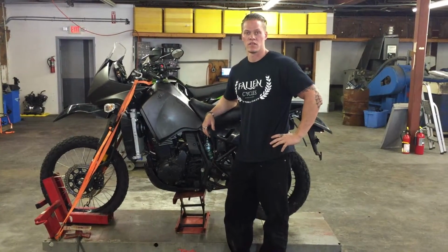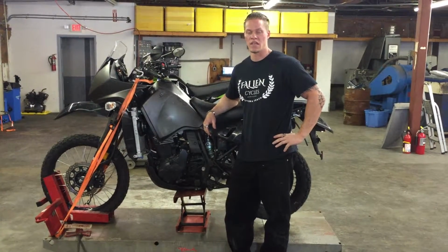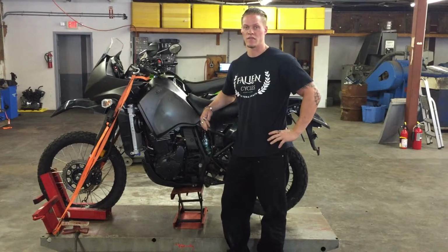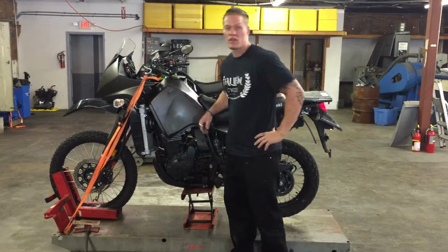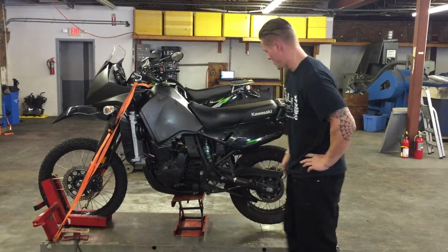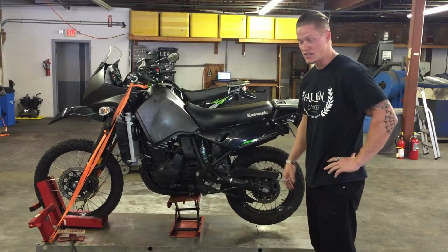Welcome to Fallen Cycles. This is our 2015 Kawasaki KLR 650E. This bike only has 1,585 miles on it. As you can see, the bike as a whole is still intact.